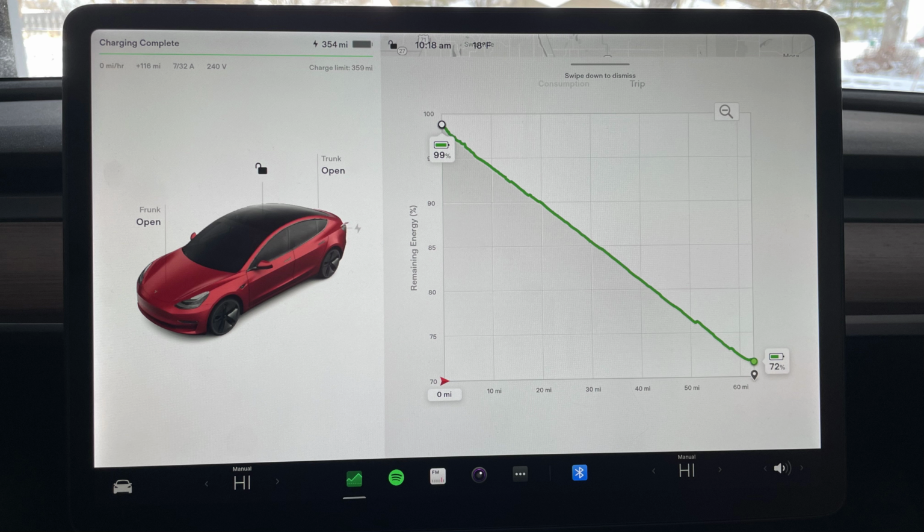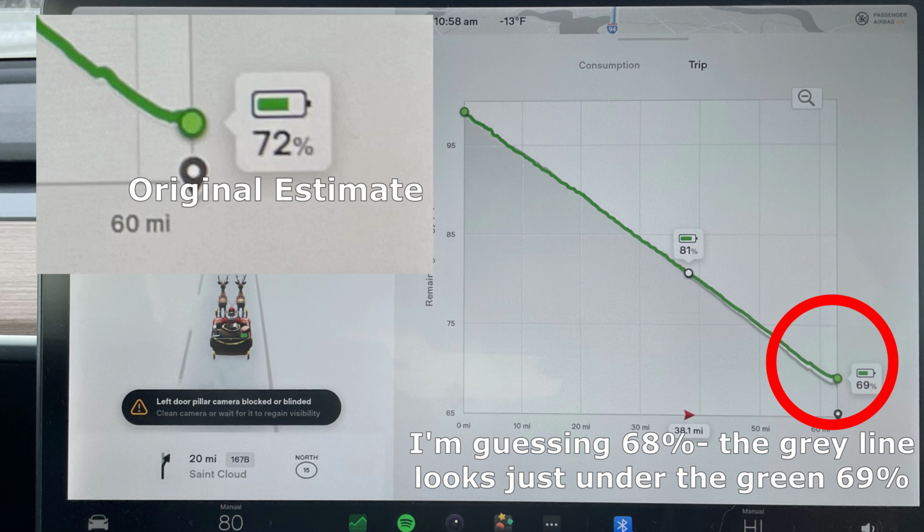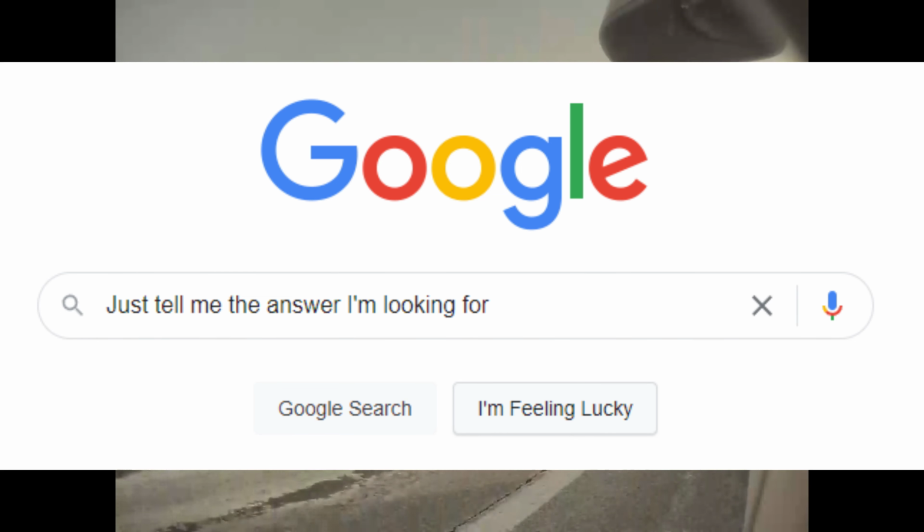What I didn't notice until I got further down the road is that my original trip estimation of 72% battery arrival had now changed to 68%. At first, I was really confused as to how this could be, but now I'm only slightly confused, and I think I have an answer. I was originally confused because I didn't think the trip estimation, or the gray line, could ever change, and that only the green actual trip line could change. I could not find any good answers or information online about the gray line changing and how it does so. But after discussing with some people in various forums, I think we found a good guess.